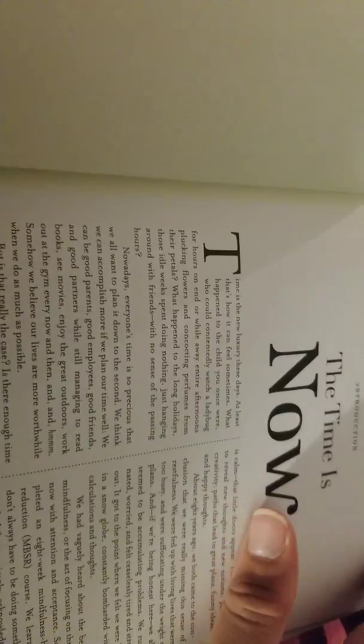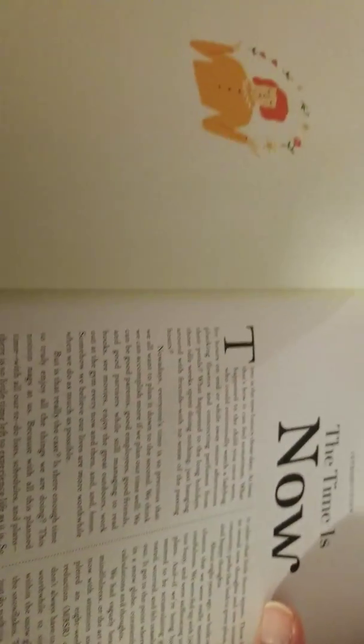So this is the book, and this book belongs to, and then of course you put your name there, whatever. I'm just gonna show you the pages real quickly here, and this is the contents here. What I like about this book when I saw it was that it has little stories, like this.